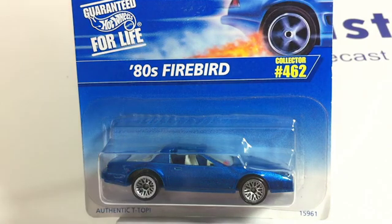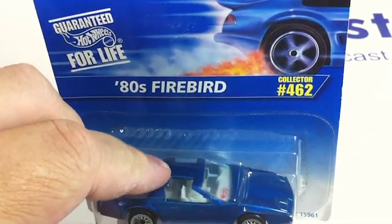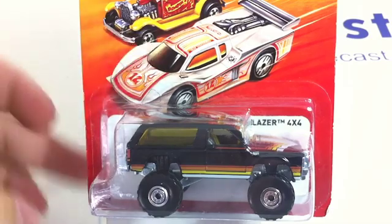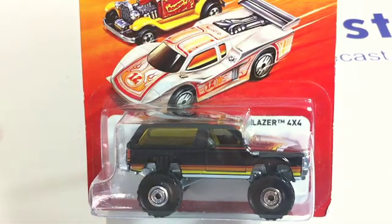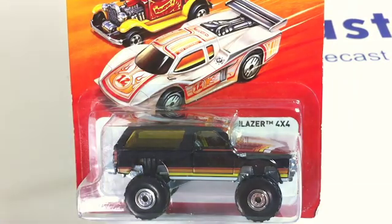The more you buy, the more I kind of pay attention to what cars you want from the shows I go to. 80s Firebird. I think there's some more of those in here. Here's a Classic. Now the Classics cost a little more, obviously, but this one I got for, I don't know what it was, maybe $3, $4, something like that.